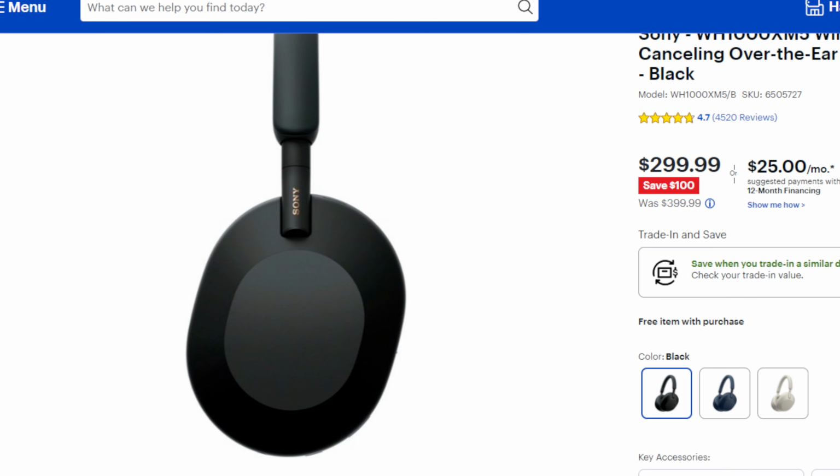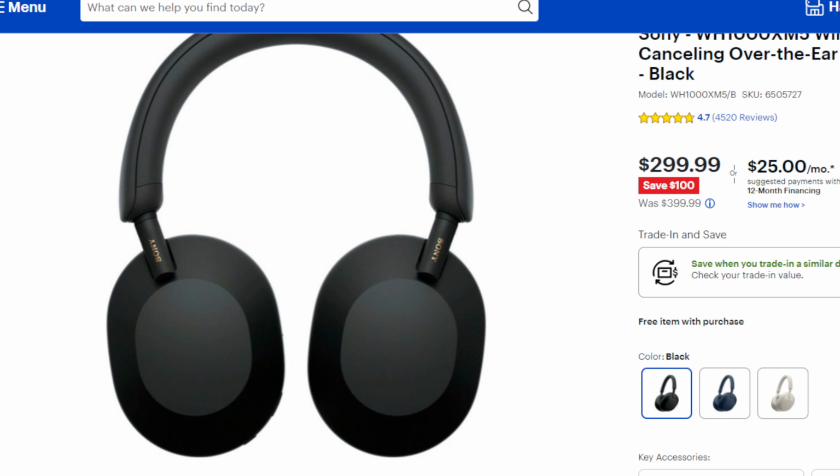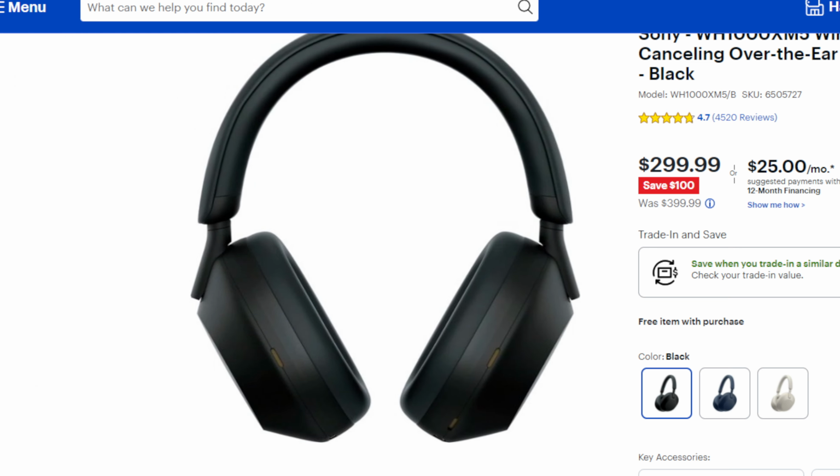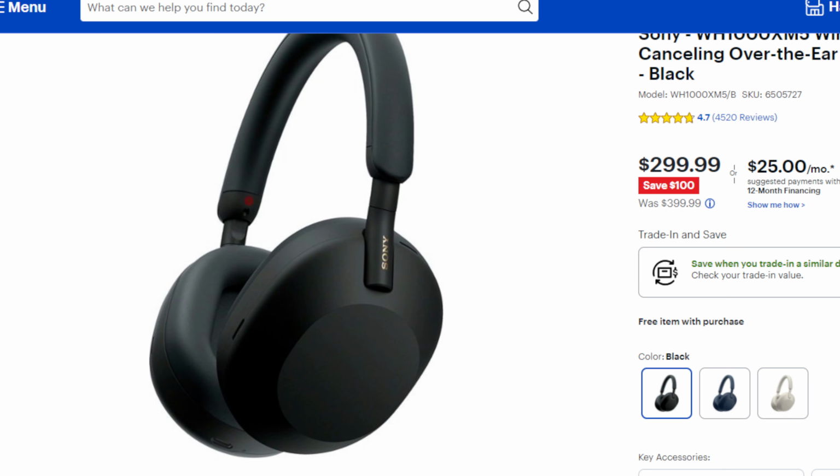All day comfort: the soft cushioned ear cups and lightweight design make these headphones comfortable to wear for hours on end. Long battery life: enjoy up to 30 hours of wireless playback on a single charge so you can listen all day long. Smart features: with features like quick attention mode and speak to chat, you can easily pause your music and interact with the world around you.